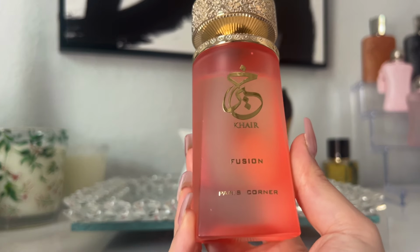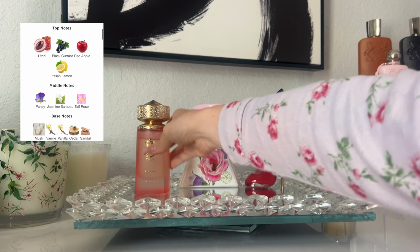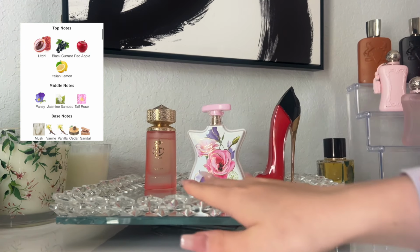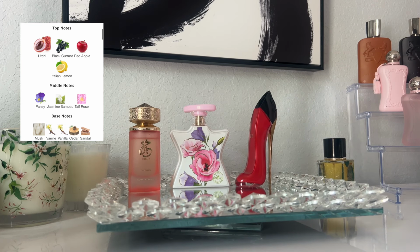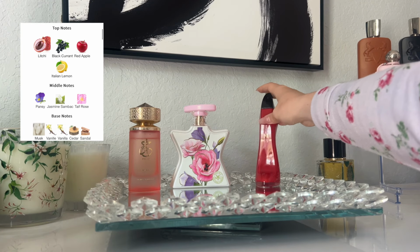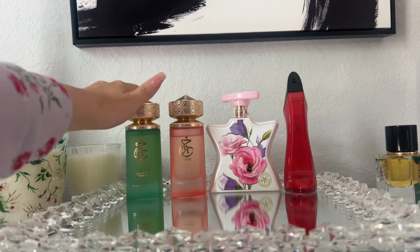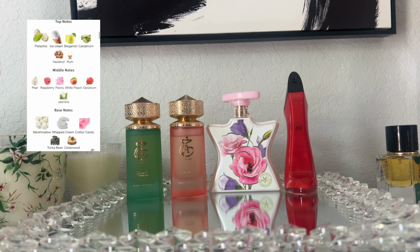Care Fusion Lychee from Paris Corner is also going on this tray. It is fruity, vibrant, and absolutely delicious. I cannot say enough good things about it, and actually, if I can fit it, I'm also gonna add the pistachio, which is mouth-watering, sweet, cozy, comforting, gourmand deliciousness. Love that one, and both are very similar to the Kayalis.